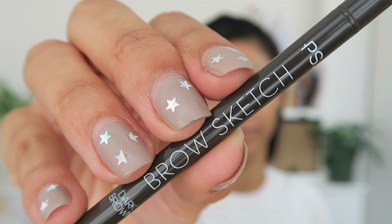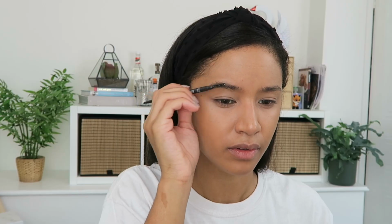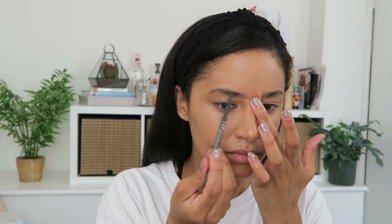For eyebrows, I'm using the Primark Brow Sketch. It's just a really thin brow pencil. It twists up, it's great, no sharpening, and it has a little brush on the end. I just do really light strokes. I really love the Primark brow products.